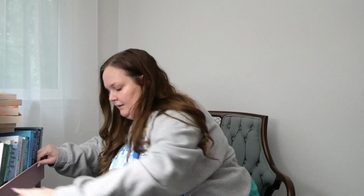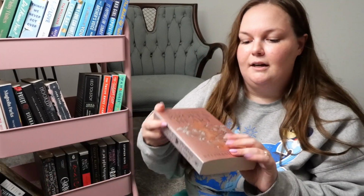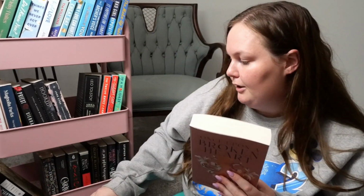Okay, last shelf on the TBR cart, and then I have a couple of hardcover books in my office, and we will be finished. These ones are a lot harder to take out. They're kind of stuck in there, so we're going to move to the floor. Okay, so on this bottom shelf, like I said, this is all my fantasy books. So we have Vicious by V. Schwab. We have Once Upon a Broken Heart by Stephanie Garber.